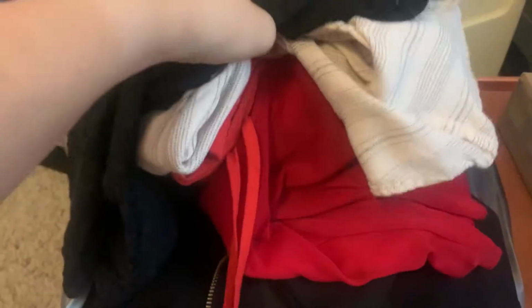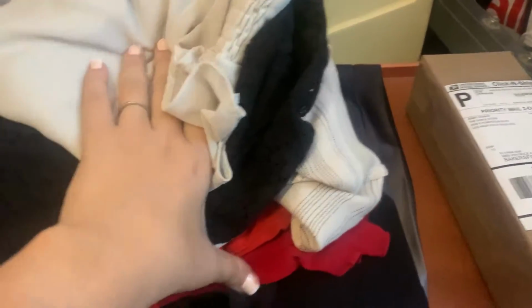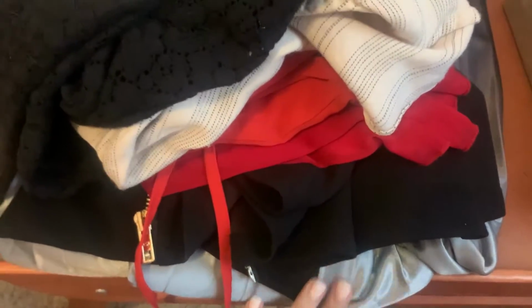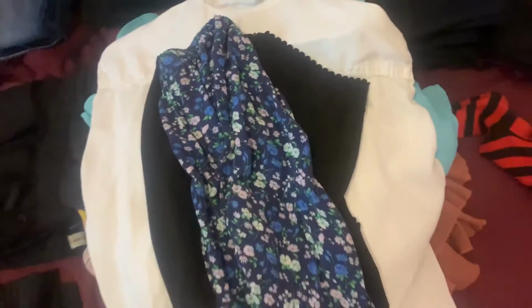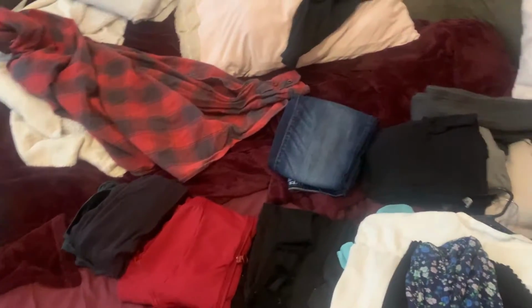All right, so far, this is what I'm getting rid of. A top here, like a blazer throwover, a white dress, an orange dress, a red dress, a black dress, and this formal dress that I have not worn in years. And then we move over here. I have a jacket that I'm going to give to my sister, and this top here. I haven't worn it in a really long time. And then these are all going in a bin for spring, summer of next year. Pretty much everything that's on my bed right now that I've folded, I wear all the time.